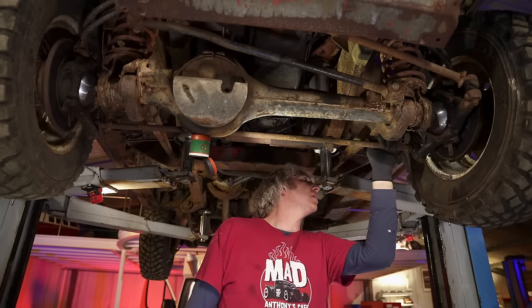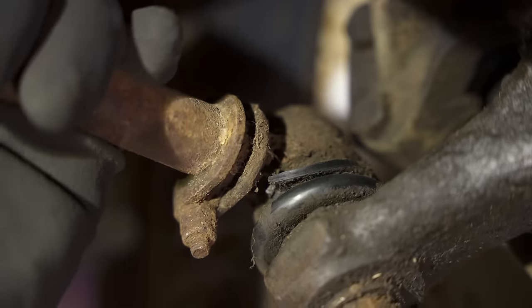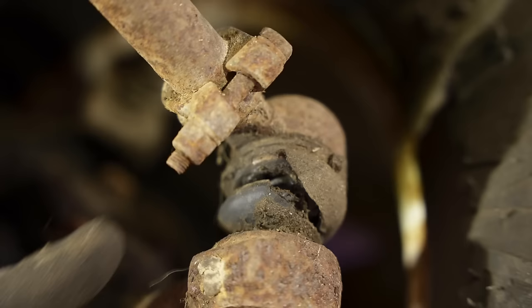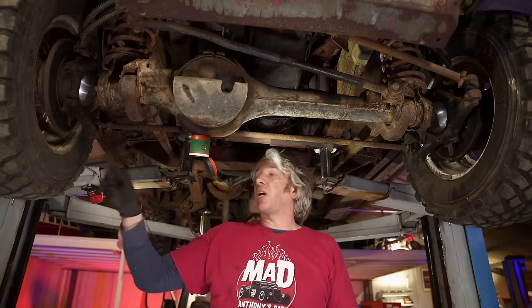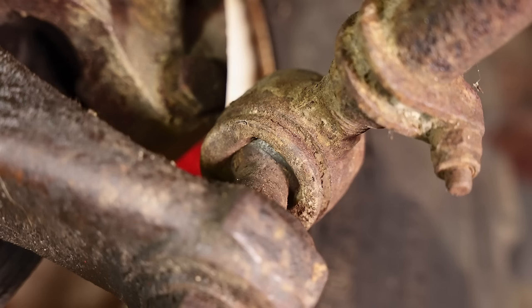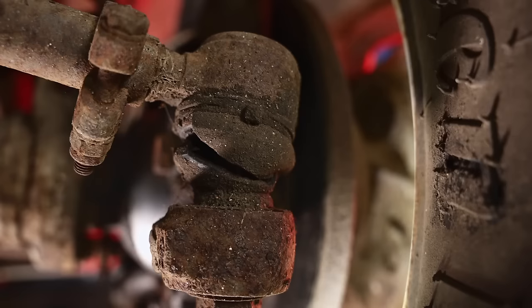So the near side, apparently excessive play, quite easy to find. I can actually move it with my fingers and thumb, which is quite scary. But also the boot is split quite clearly as well. So obviously that needs to be changed. And that brings us on to number 4, which is the offside front track rod end boot split. Well, actually, it's completely missing. So obviously that needs to be put back into position. And then number 5 is the drag link boot is also split. So clearly that also needs attention.